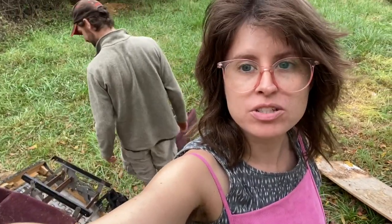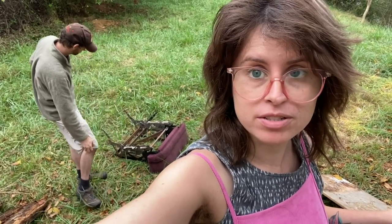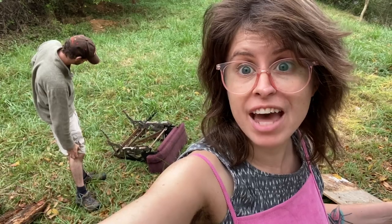Y'all, he finally broke it in half. I swear, this whole house, this whole fixer-upper is just tiny little mountains. And you keep climbing them until you get over that one little mountain. Today, this love seat has been one of the little mountains, but now we're over it and we never have to climb that mountain again.